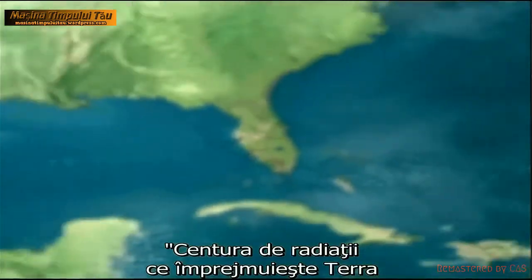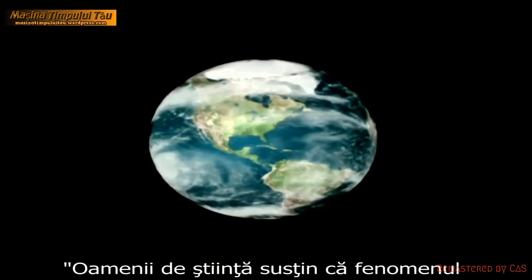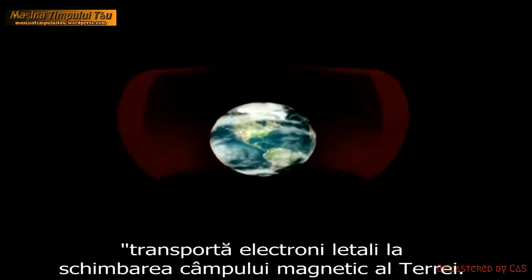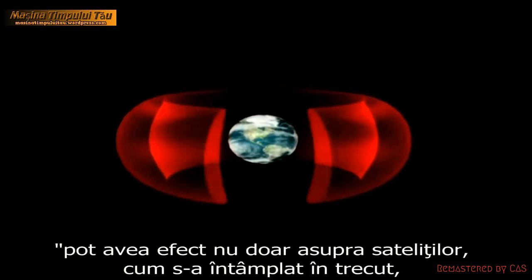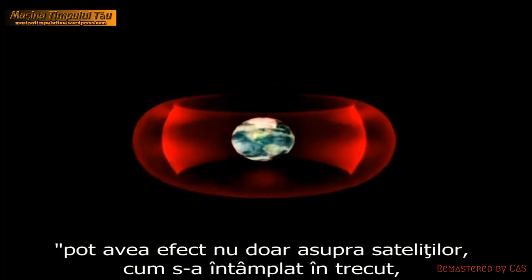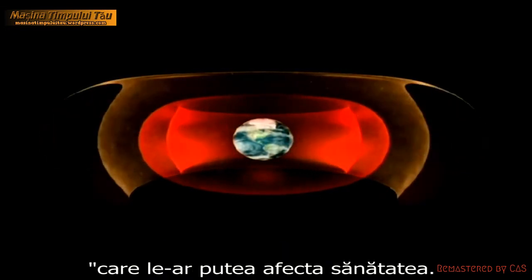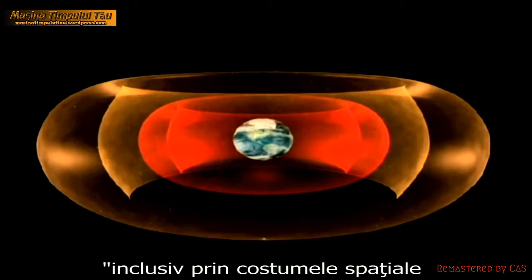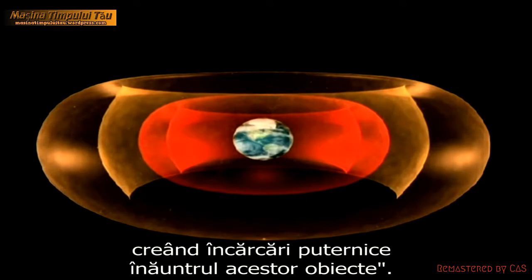The radiation belt surrounding Earth may be more dangerous for spacewalking astronauts than previously believed. Scientists say the phenomena known as the Van Allen belts can spawn killer electrons when the Earth's magnetic field changes. These electrons that are being studied could have an important effect, not only on satellites, which has happened in the past, but could also affect the astronauts by creating large doses of radiation that could influence their health. The electrons can penetrate through various materials, including spacesuits, and can pass through, in fact, the walls of the space station, and can create high charges deep inside of these objects.